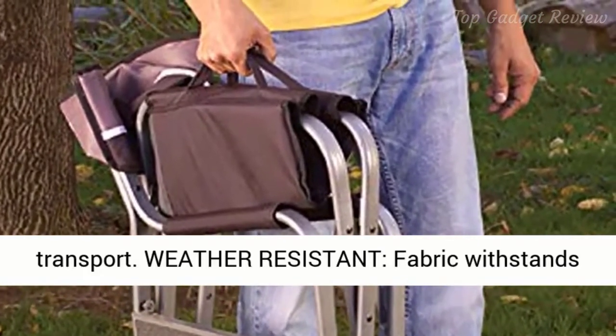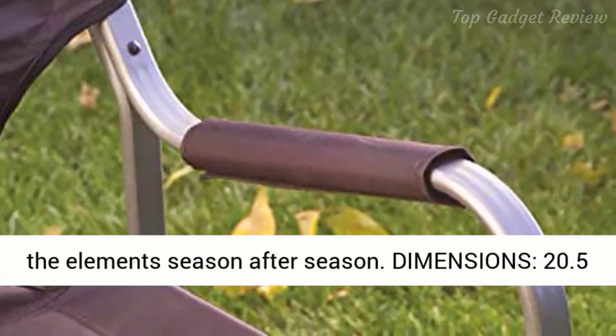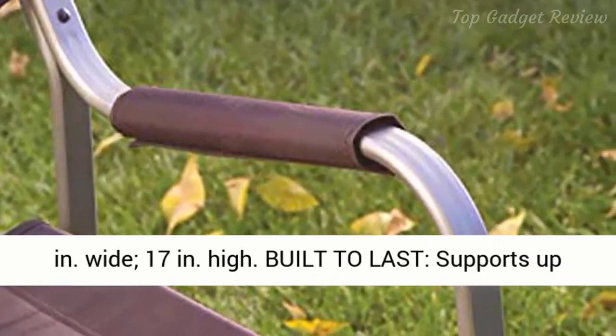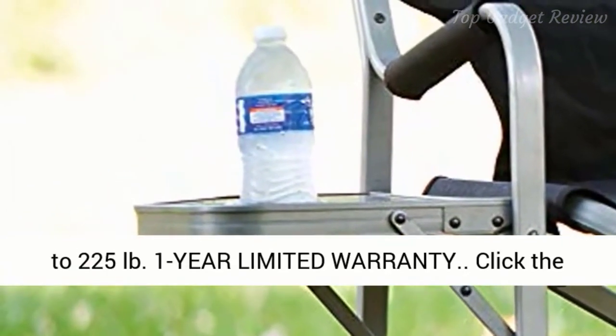Weather-resistant, fabric withstands the elements season after season. Dimensions, 20.5 inches wide, 17 inches high. Built to last, supports up to 225 pounds. 1 year limited warranty.